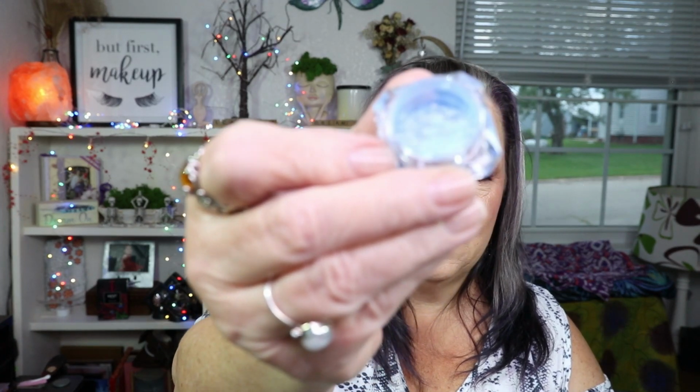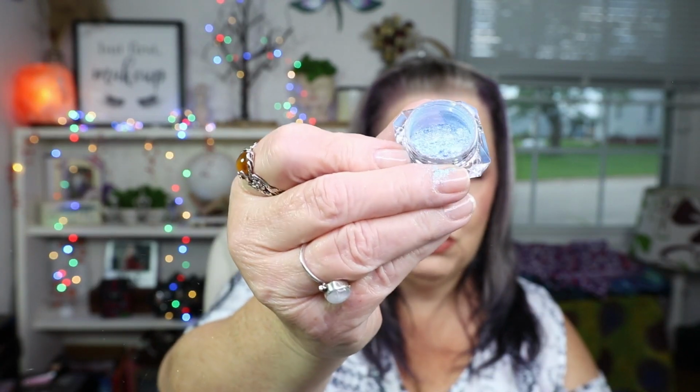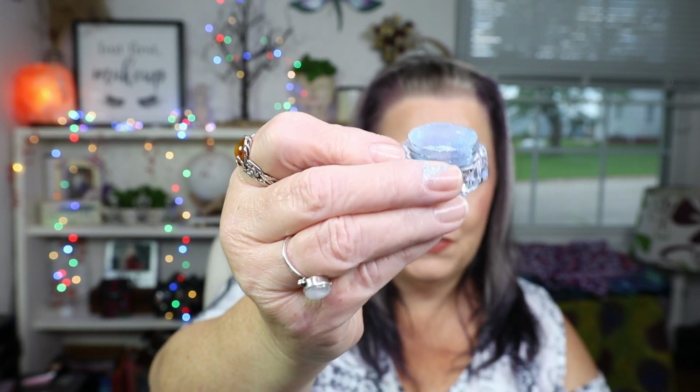Oh my gosh. And that's what it looks like. Let's see if I can get the camera to focus on it. Oh, and spill it all over the place. That is very pretty. I'm just going to take that and swatch it right on the back of my hand. That is very pretty. That has a blue gold shift to it. Very, very fine glitter. And it is all over my desk. I'm not mad about that. I kind of like that actually.